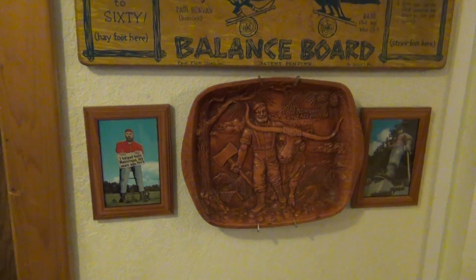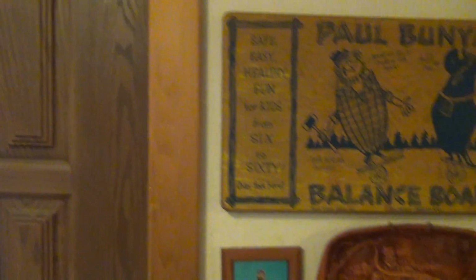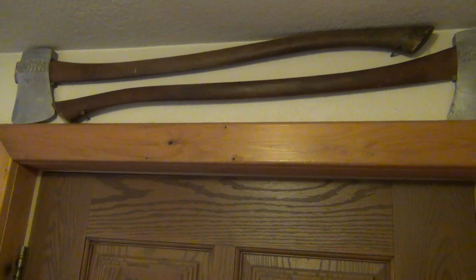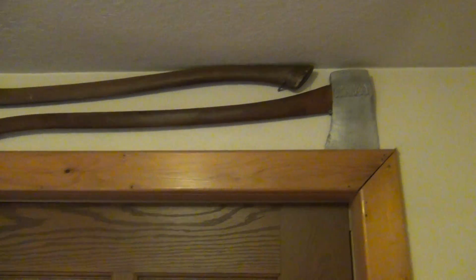I suppose I could turn that TV off. There's some axes. Them are parade axes from Modern Woodsmen of America. They're actually fake. Real wood handles, but the blades are fake.